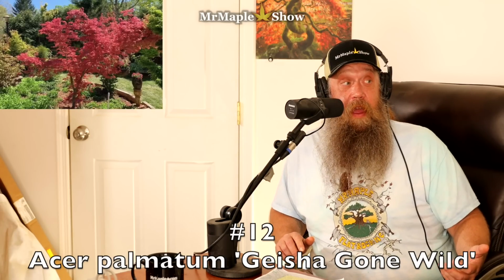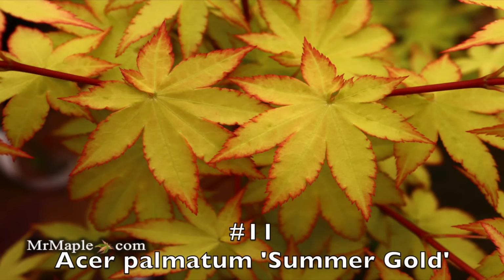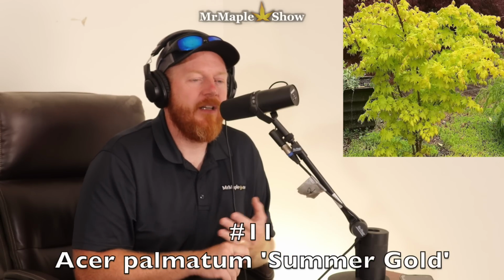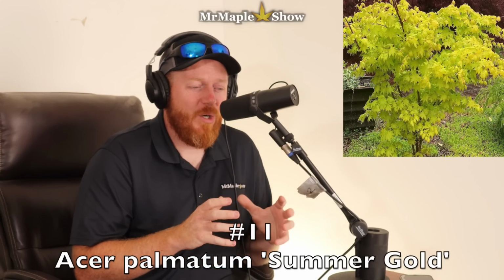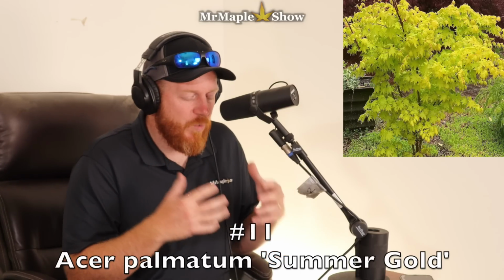So we're going from your wife's favorite to possibly your favorite at number 11, Summer Gold. Now, I wouldn't necessarily say that Summer Gold is my favorite tree, but it is my favorite tree to pair other Japanese maples with. And the yellow color on Summer Gold brings out all the other colors in the garden. It makes you see every shade of green. It contrasts well against the reds. It contrasts well against some of those purple colors. You put it out in the garden and it brings the whole yard together. And that's what Summer Gold can do.